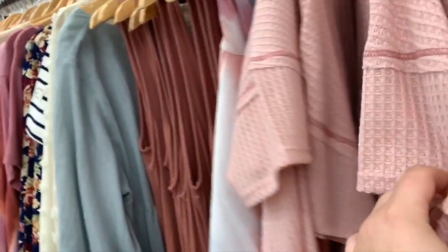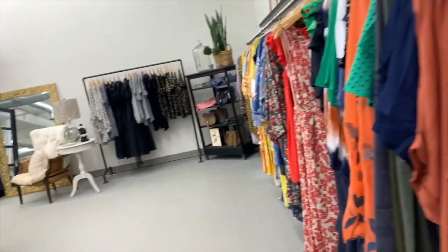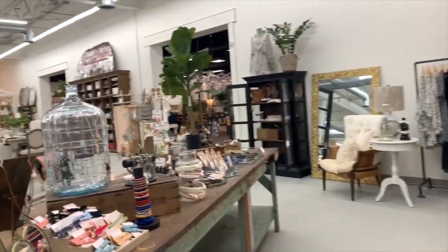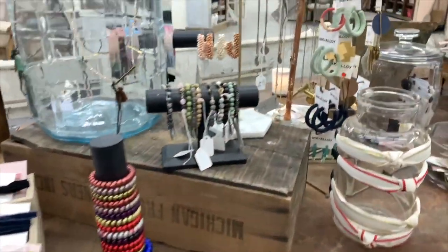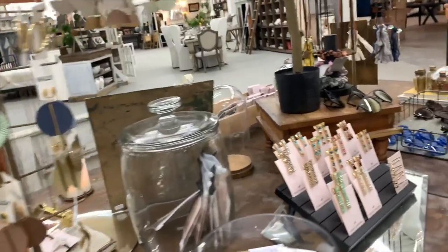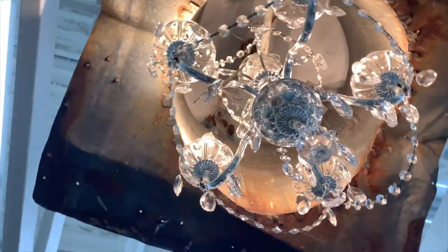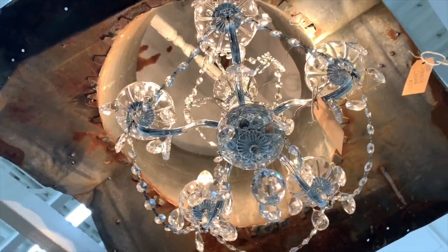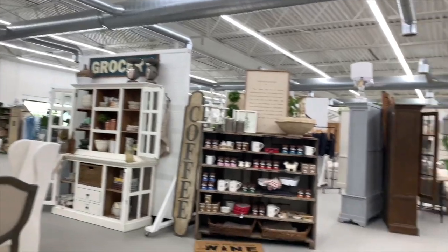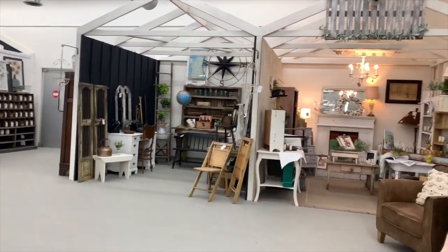If you thought the Found Cottage only had trinkets and antiques, you are mistaken. They also have beautiful clothes and handmade jewelry that you just can't pass up. Trust me, it's addicting. I mean, wow, look at that chandelier. Princess goals. Did I also mention that the Found Cottage has 2 whole buildings to explore? Imagine all the treasures you can find.